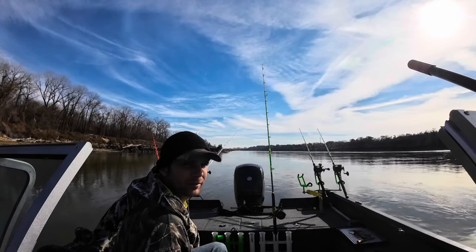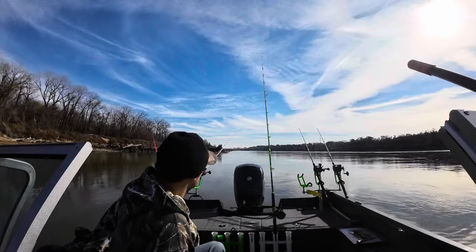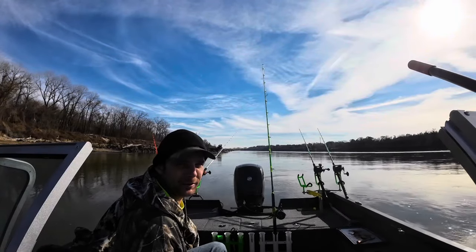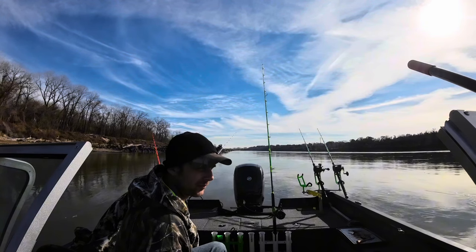And if they're there, they're gonna eat. They're not gonna wait around. So waste a lot of time just fishing one spot where there's either no fish in it or they're just not feeding, sitting there for hours.